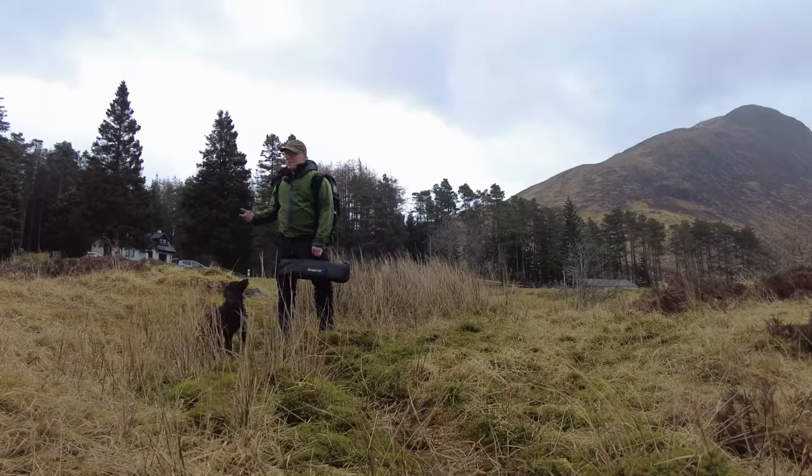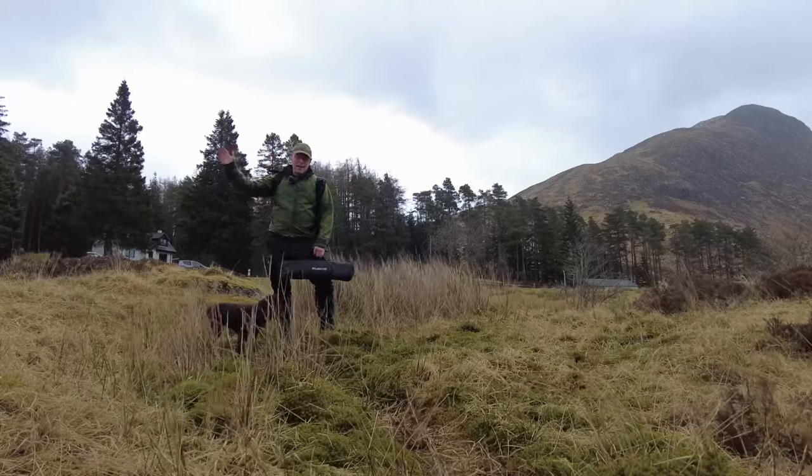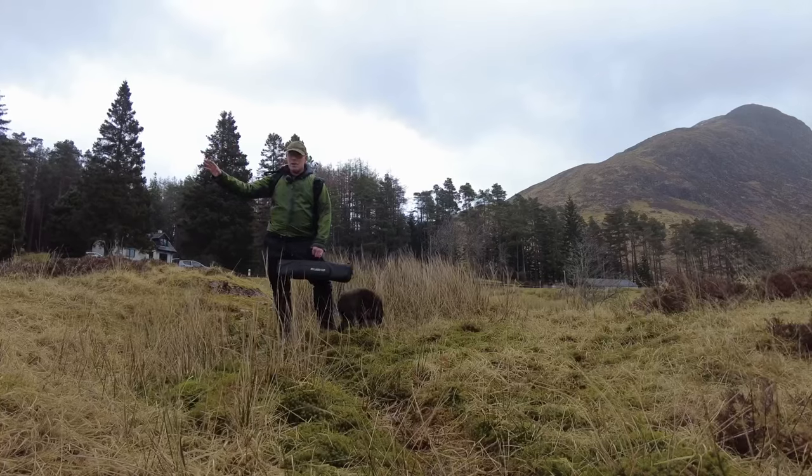Okay, well, I've had a spot of lunch, sausage roll at the King's House, it turned out in the end. And now I've driven down the glen again, and I'm back at Allt a' Fhaoin here. So I've just parked up at Allt a' Fhaoin.